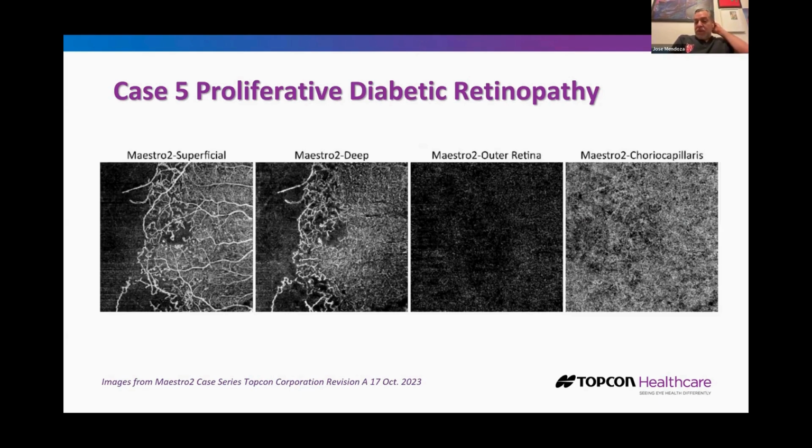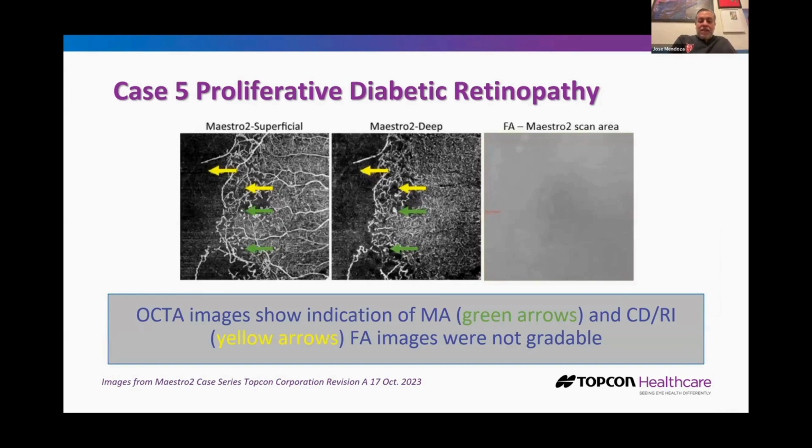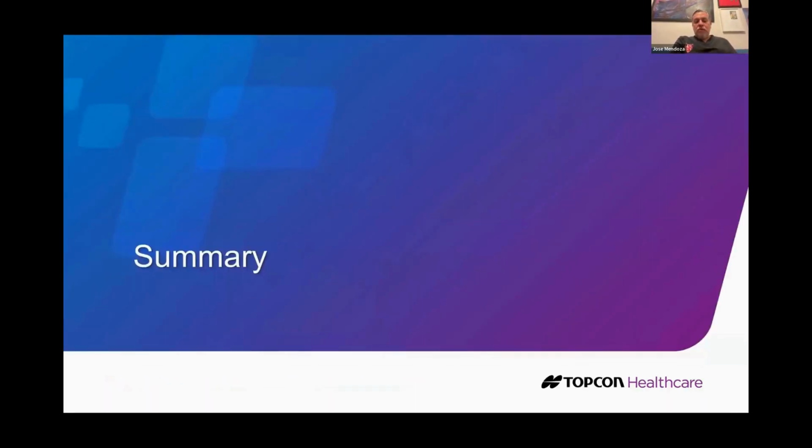One more, please. You could see here with detail, the green arrows show microaneurysms. Again, these really white dots that you could see in the images, and yellow arrows show capillary drop off and retinal ischemia, all that black area over there. There is no perfusion over there. So you could detect easily where are neovessels and where are no perfusion areas. One more, please. So in summary, one more.